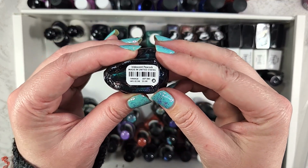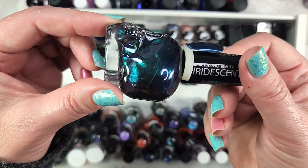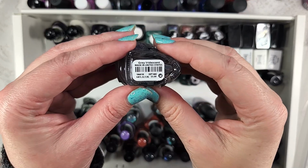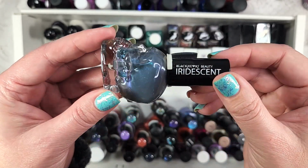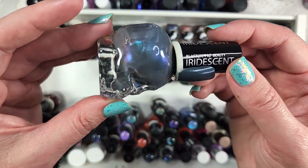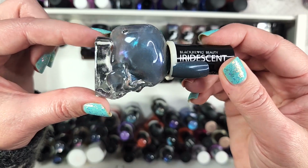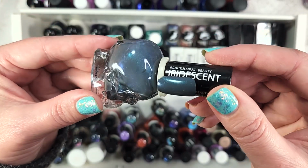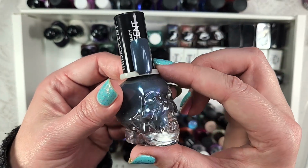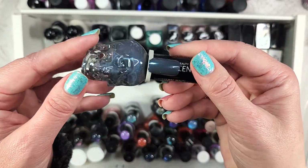Next up we have Iridescent Peacock, and this is very pretty. It's a dark blue with a peacock green and blue shifting shimmer, so that is staying. Next up we have Gray Iridescent, and this one is a mid-tone, kind of darker leaning gray with some iridescent shimmer. You can see it around the edges of the skull. Again, you've got turquoise, purple, fuchsia. There's a lot of different colors, but I will say once it's on the nail, at least in my swatch here, I'm not really seeing too much of those colors. So I think I will go ahead and let this one go.